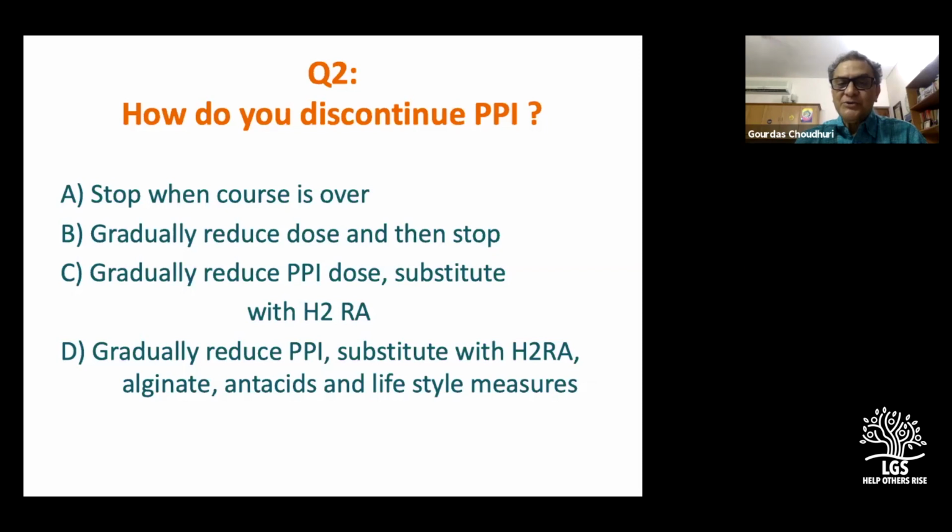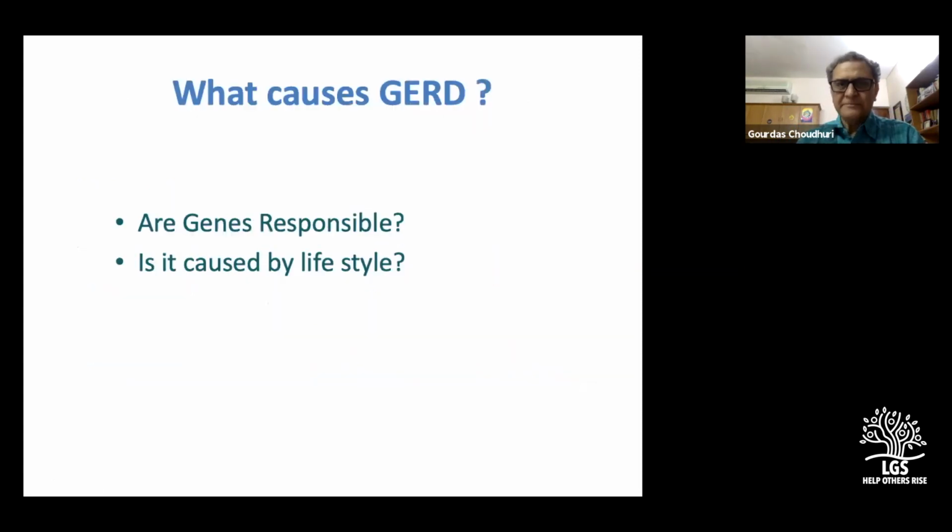Or you say gradually reduce PPI and substitute for some time with an H2RA? Or substitute with an H2RA or an alginate, antacids, lifestyle, whatever you do. So there is no one single answer, but I just want to tell you that many patients are not comfortable. If they're not comfortable, don't blame them. You have to understand that we have to do things right again. And this is a process called weaning, where we have to be able to wean them off the PPI.